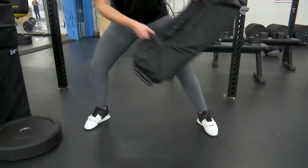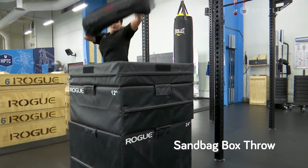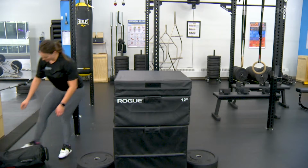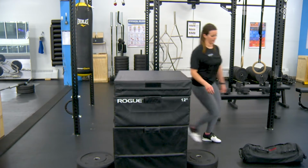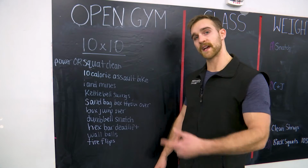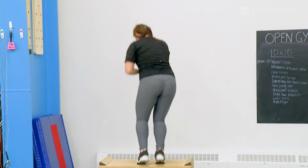So now you're gonna see her grab our sandbag, and she's gonna essentially just throw it over the box, our sandbag box throw over. Okay, so she's gonna grab it, standing perpendicular to the box. She's gonna grab tight, drive through her hips, use that momentum from her lower body to rotate her trunk and throw the sandbag right over top, switch over to the other side, throw it back. Okay, so she should be able to get 10 reps each side there.